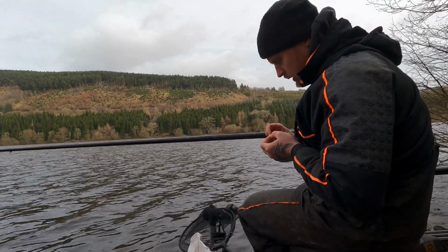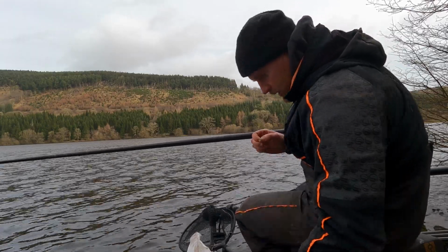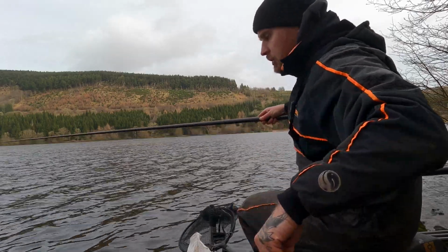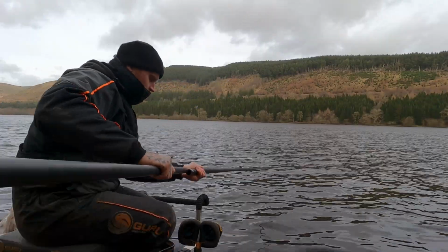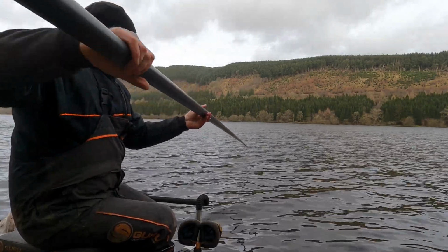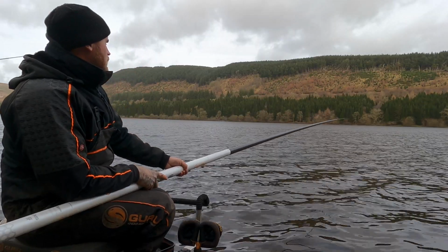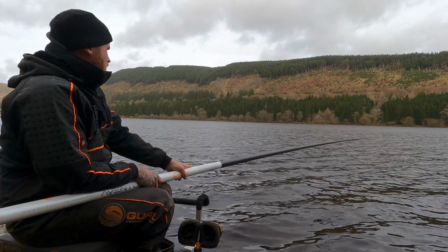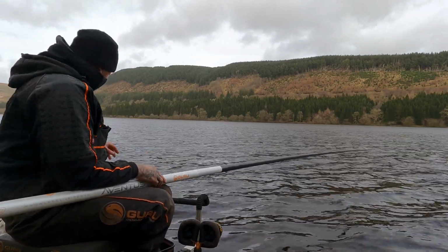Double red maggot on the hook, and it's just a case of loose feeding casters and some hemp. So hopefully we're on to something now and we can start motoring a bit, yeah. Definitely feel like there's quite a few fish there now. Probably half a section past my feet now. It's gone a little bit further. So probably like 6 inches off bottom now.